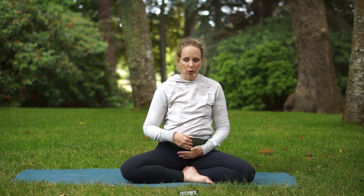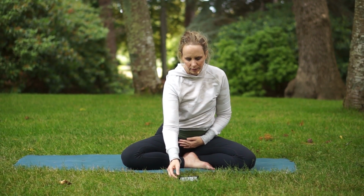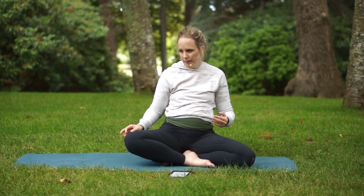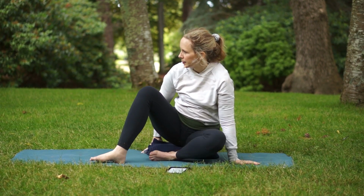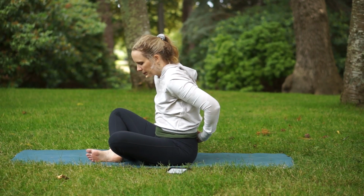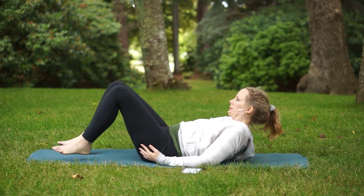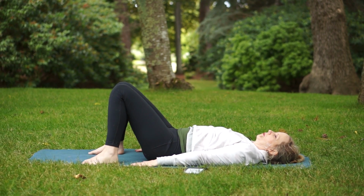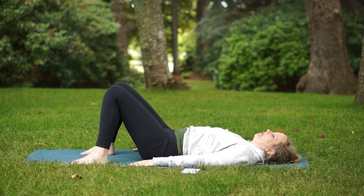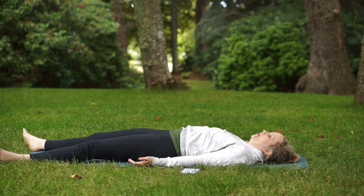So we can finish our practice in this seated position, or you can rest back for Shavasana. You can lie with your knees bent, feet flat on the floor, or you can lengthen your legs out long.